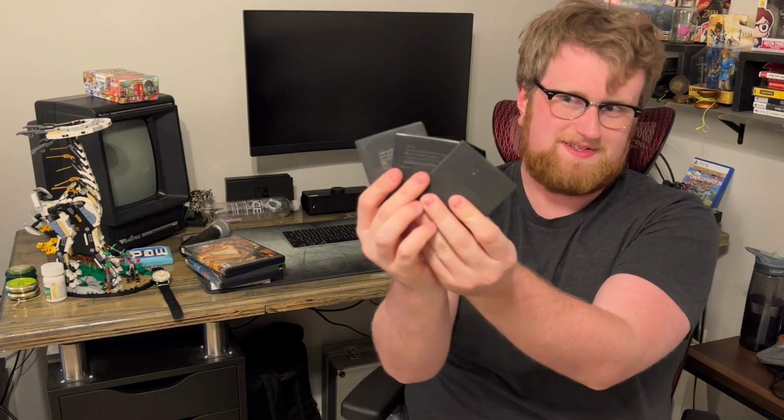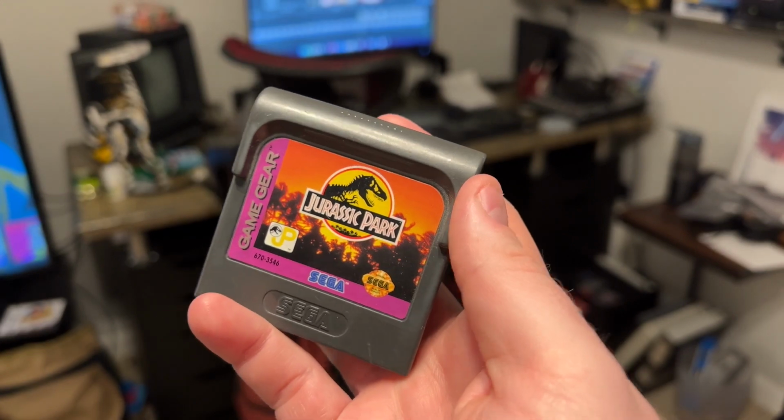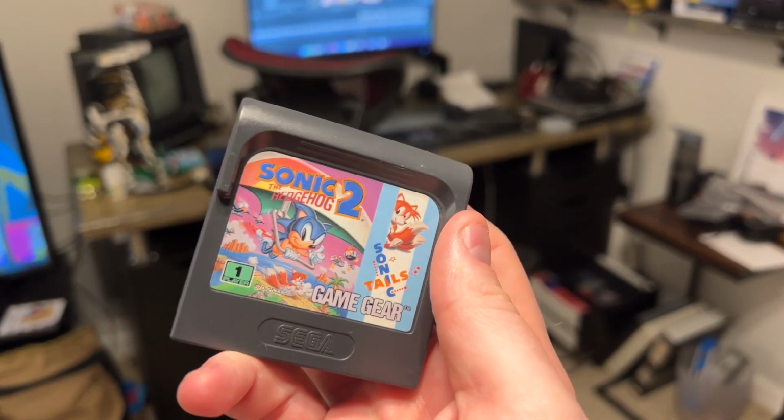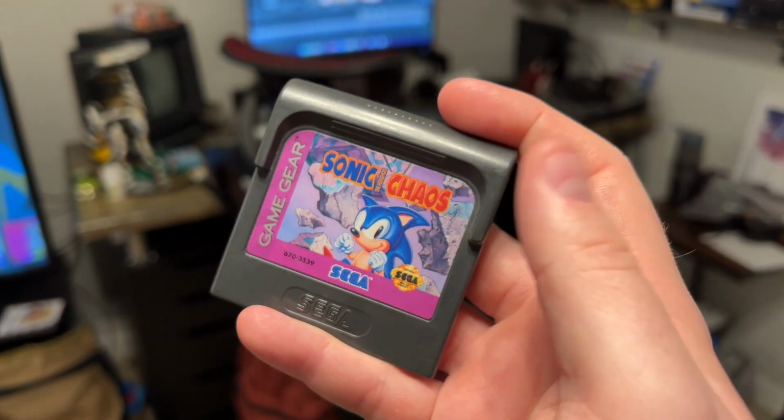At the Video Game World at the Carolina Place Mall, I actually picked up my first Game Gear game. And not just my first Game Gear game, but my first three Game Gear games. I picked up Jurassic Park, Sonic the Hedgehog 2, and then I also picked up Sonic Chaos. I'm very, very new to the Game Gear.